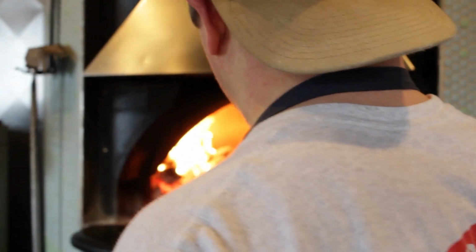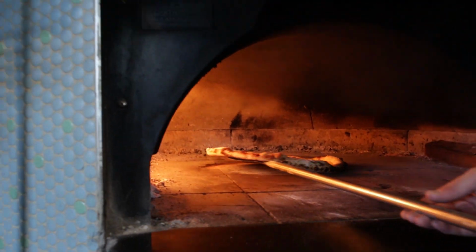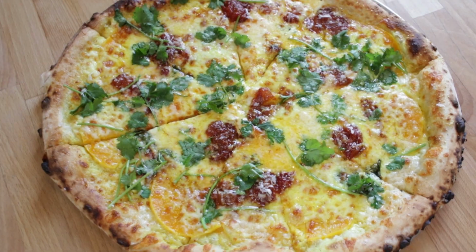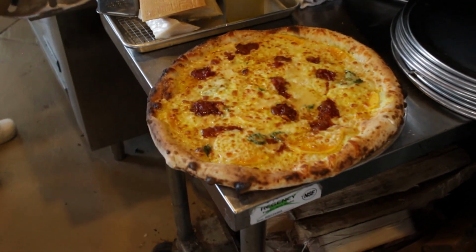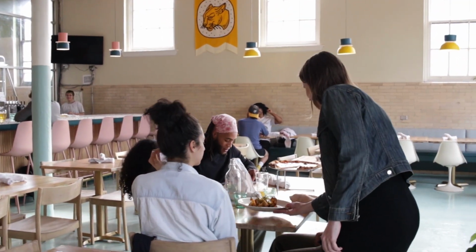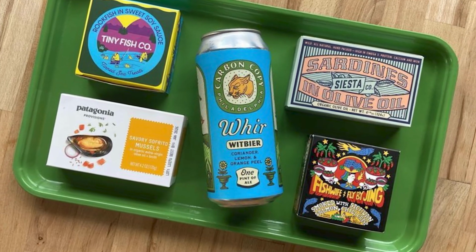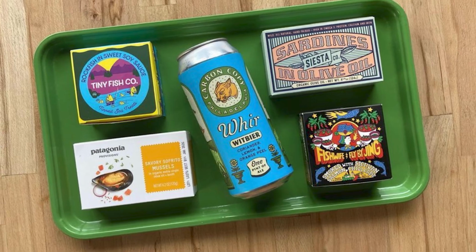One of our signature pizzas here is a curry squash pizza. It's a cream-based pizza with some squash marinated in curry oil, and it's topped with mozzarella cheese, cilantro, and tomato chutney. And also a snack menu that's comprised of a lot of fresh vegetables and also tinned fish platters. Think charcuterie boards, but with cans of various types of tinned fish.